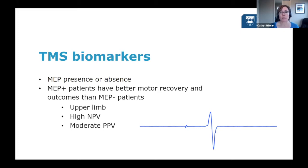The positive predictive value though is more moderate, which means that most people who are MEP positive will go on to have a good recovery and outcome, but there are a handful who don't do that well. And we're currently doing some research to understand why that is the case. They have a functionally intact descending motor system, but they actually don't make such a good functional recovery for their hand and arm. And it might be that they're being held back by other impairments in sensation, vision, other disorders like apraxia that impacts their function, even though they do have an intact CST.